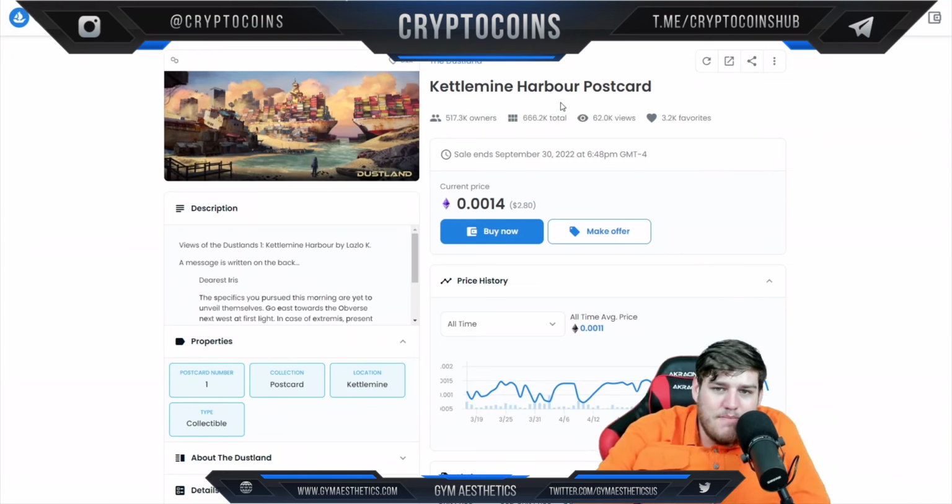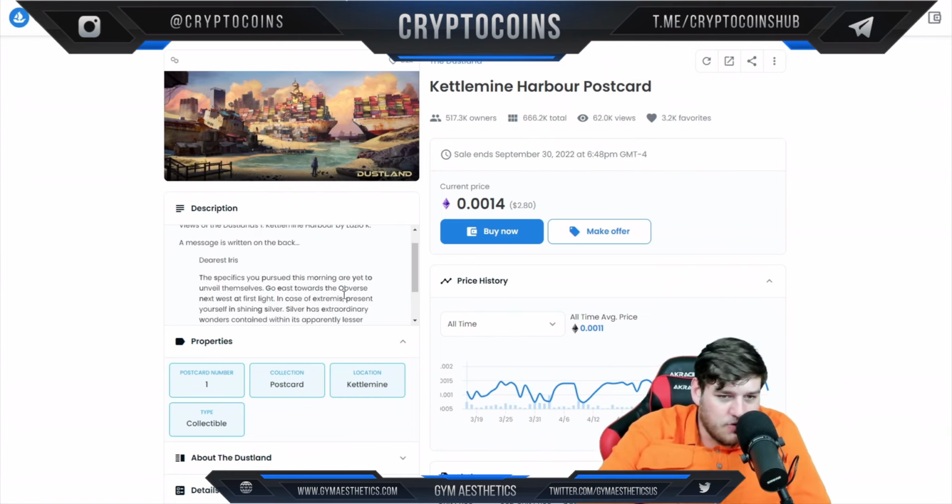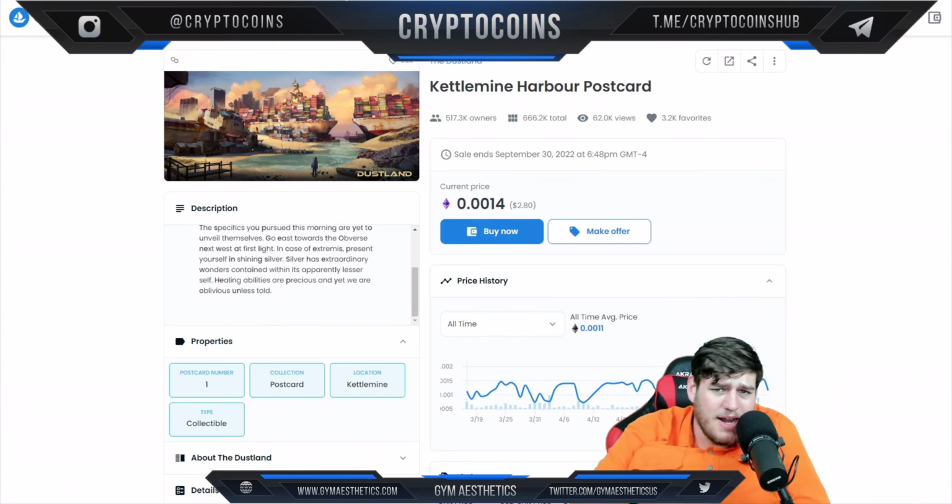Now, the Harbor postcards. So this is actually their OpenSea, where you can get yourself a Kettlemine postcard, with a message written on the back. And it is just part of the actual game itself.